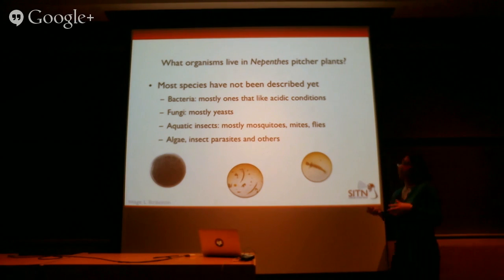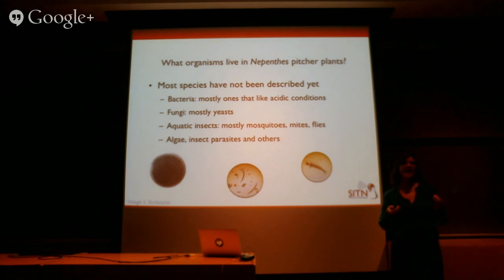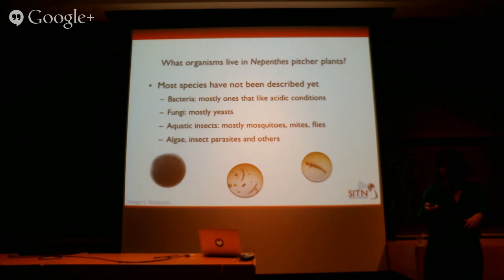We also find other microscopic organisms, such as very tiny algae and insect parasites. And it's neat because this DNA actually allows you to see inside other organisms too. So you can see different levels than you would be able to see just under a microscope.